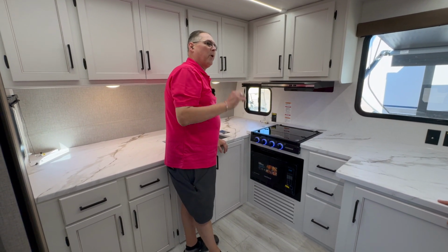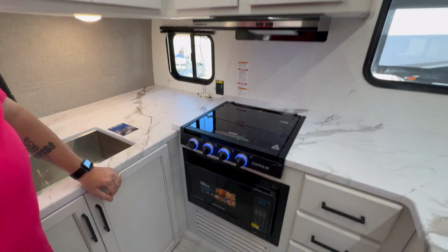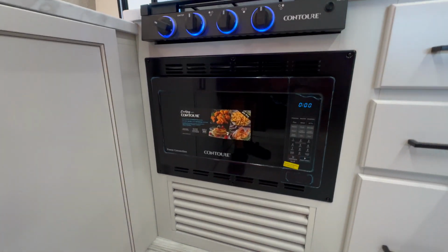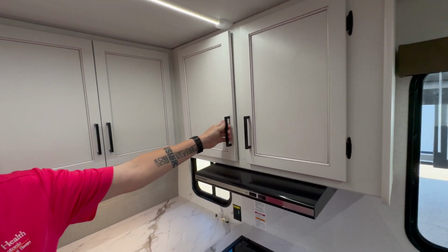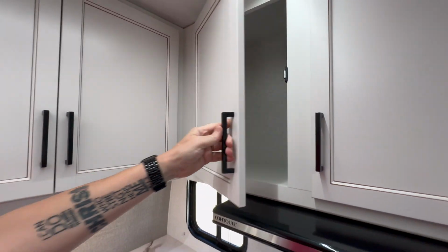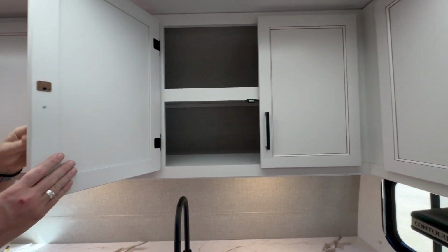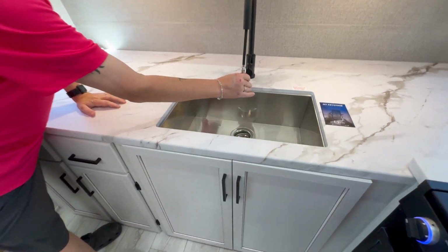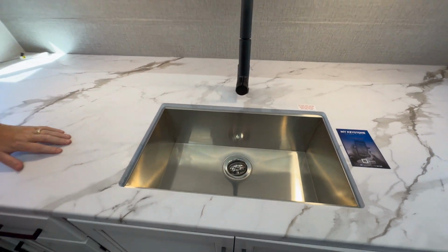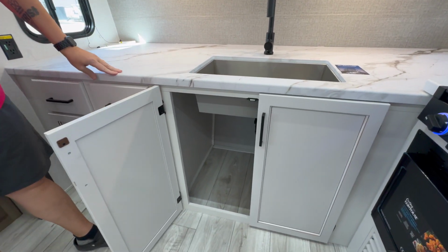And what else is it? 1.1 cubic feet, not 0.9. It's also a convection oven. Overhead vent, so I can get all the stuff out when I'm cooking. Nice cabinet area all over. Got solid wood doors on them, not the old pressed wood with the wallpaper, and that's on all of them. Nice undermount sink, residential style spray. More storage underneath. You're always looking for a place to keep your trash can.